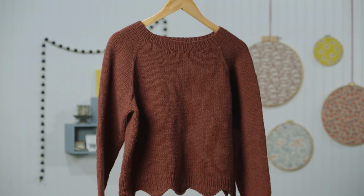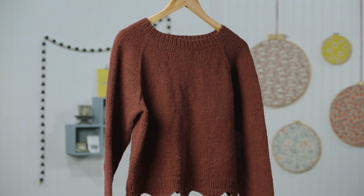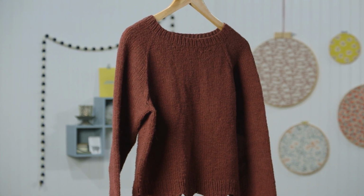This is a cropped sweater, and it has this scalloped hemline. I've wanted to knit it for a really long time, but because it's cropped, I didn't really know if I would wear that, but it's so cute.